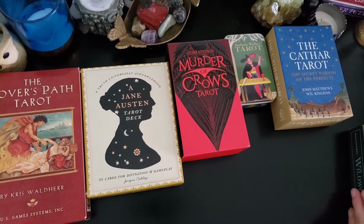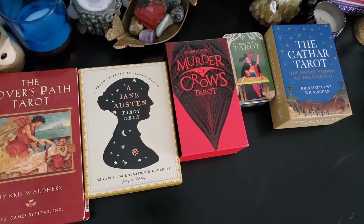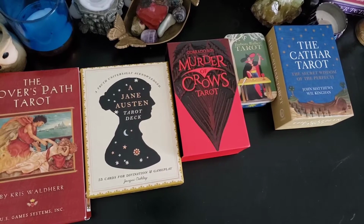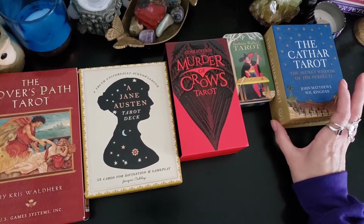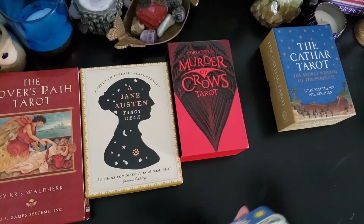All right, so that's the Wildwood Tarot. What do we want to dig into next? I'm feeling we'll do the Barbara Walker Tarot.